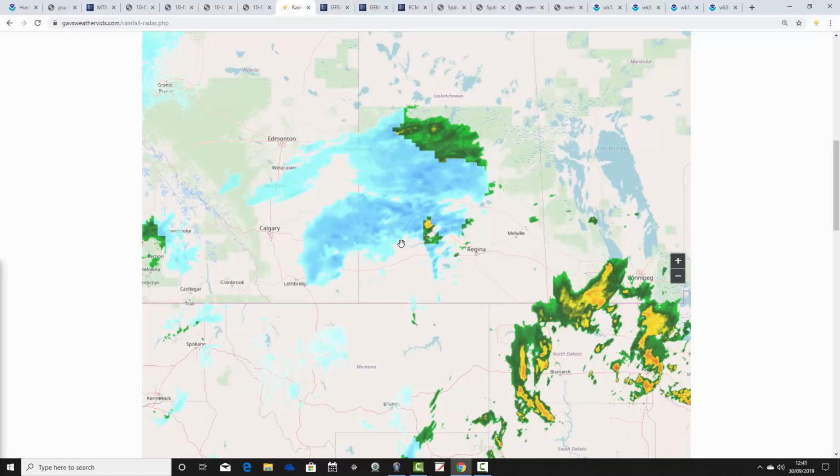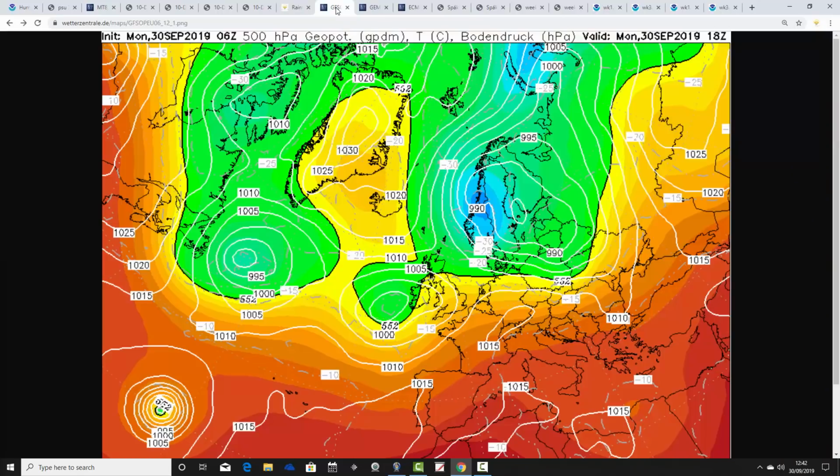There's going to be more snow appearing across initially Canada, North America and Northern Europe, but eventually, by the time we get through to winter, we may be able to use this to see whether it's snowing in the UK as well. We'll just have to wait and see whether we get much snow this winter or not.